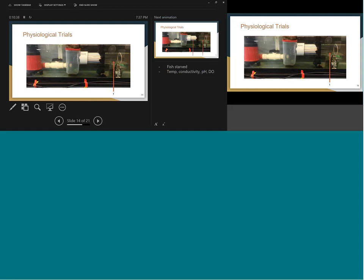And the current keeps on increasing in speed incrementally up until the point in which the shiner becomes so tired that it falls back to the end of the pipe. And that's when the trial is over.